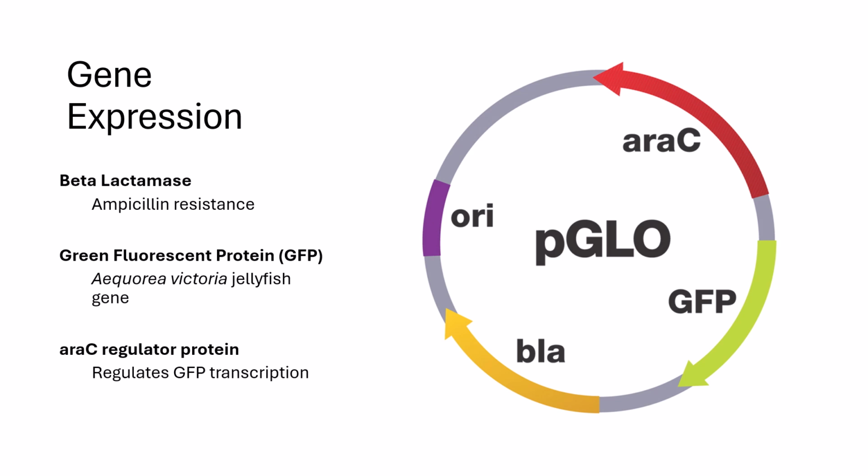And part of the way we control expression of GFP, what we're going to talk about next, is using the arabinose promoter, and that's going to need the AraC regulatory protein for it to function. So we need to have that on the plasmid, and that's our last gene encoded by this plasmid.